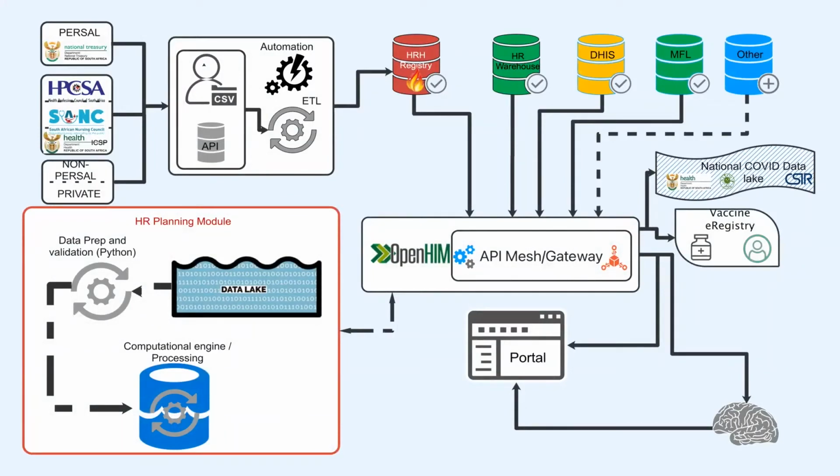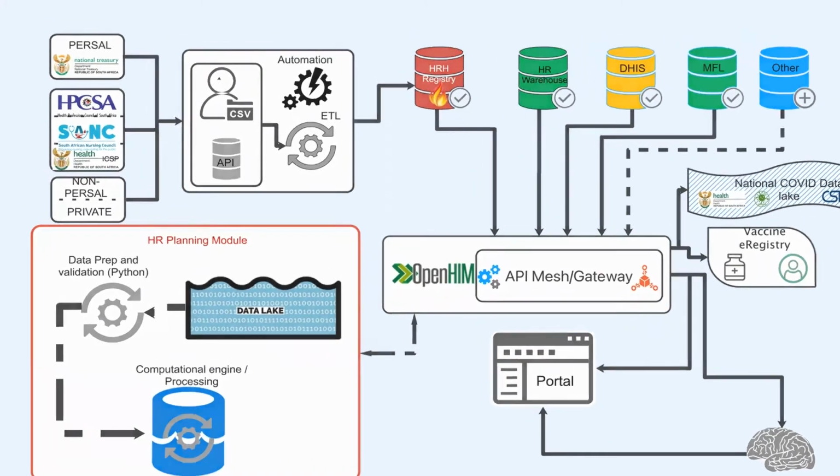The current slide that is displayed here shows a simplified view of the HRIS architecture. I'll be presenting the architecture by going through the information flow across its different components. So I'm going to start by looking at the primary data sources.